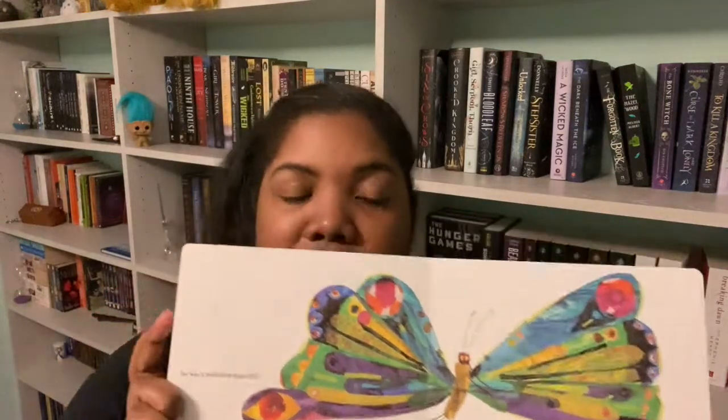And then The Very Hungry Caterpillar by Eric Carle. And this is actually really cute because he becomes a butterfly at the end. He's gorgeous. It's a really good kid's book, which I like to read when I'm upset.